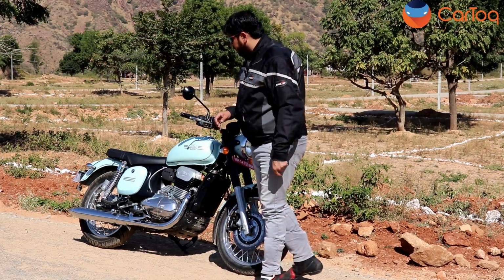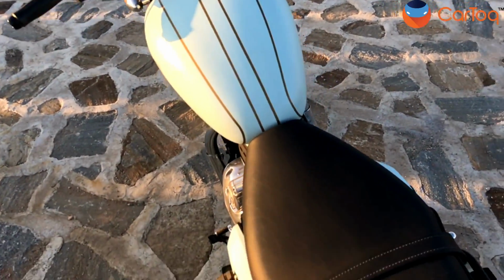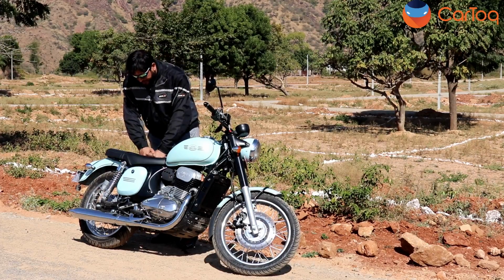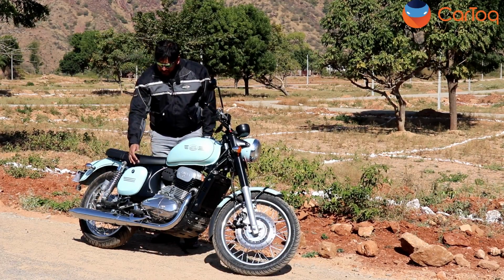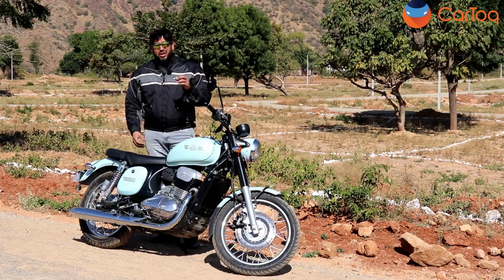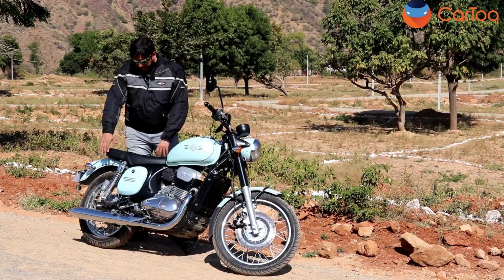I'll talk more about how it rides in a while. The seat on both the bikes is more or less same, but I think for a rider of my weight and height, this definitely feels firm. You have these lockable compartments on either end, but there is no space in them to keep anything, including even a wallet. No space under the seat as well. Tiny grab rails for the pillion.